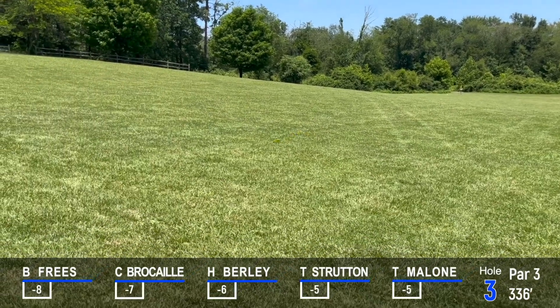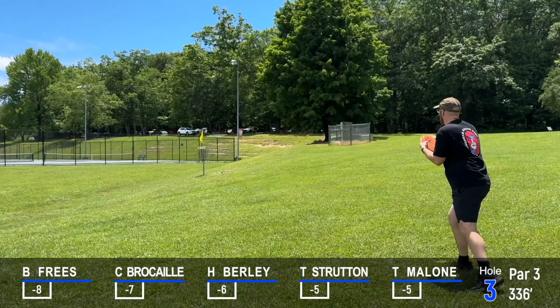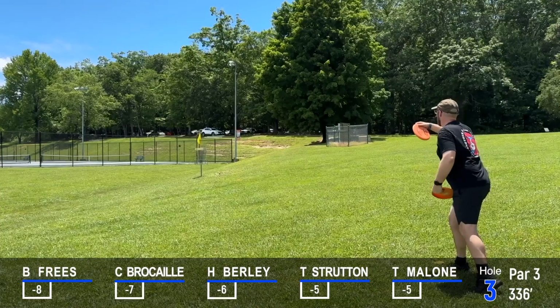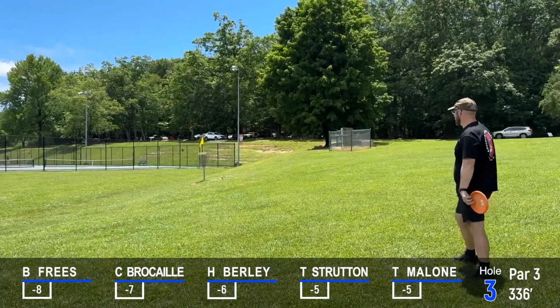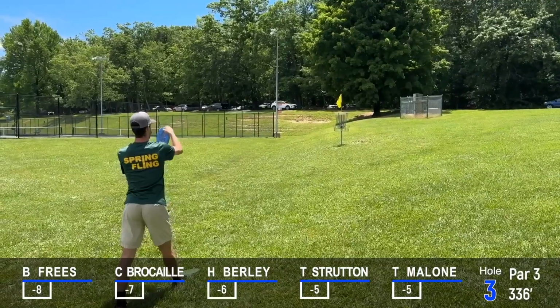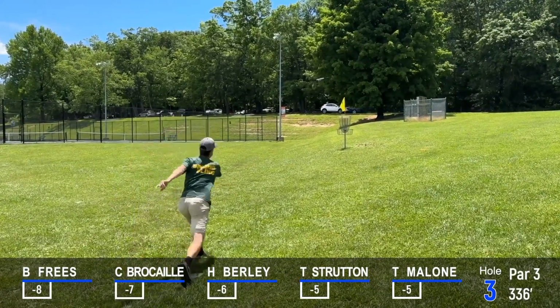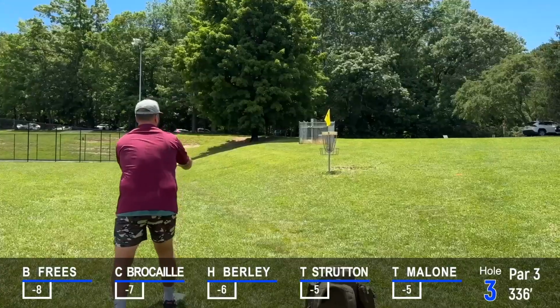Taylor ripping on one, but leaves it out a bit wide. He's got a long, kind of scary look with that drop off behind it here. Oh, gives it a great bid, just barely short. A great bid. Hartford's going to try to step get putt. A good bid. Oof.